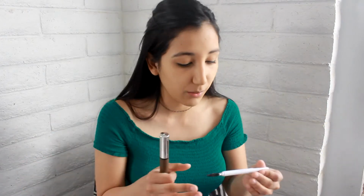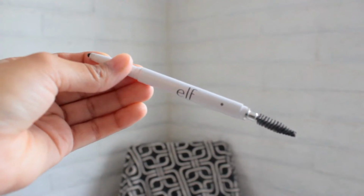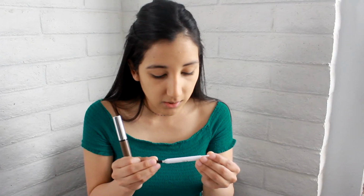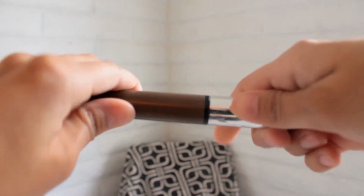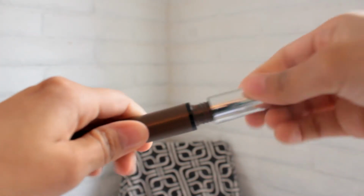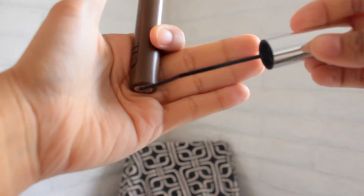So I have two e.l.f. products. Like I said, this is probably just going to be mostly an e.l.f. related video. But this is the brow pencil, and I don't know what shade this is in. I think it's just in their brown, or maybe their darkest shade. I don't know. But I've been using this for the longest time. I picked up the e.l.f. brow gel. This one I really, really like. It's really tinted, and there's a lot of product. The only thing is the little brush on it is super thin. Alright, so now I'm just going to go ahead and get started on them.